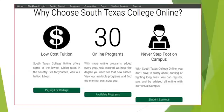So, why choose South Texas College online? For students, the reasons are low-cost tuition, the number of online programs, and the fact that the students can get through the entire process without ever stepping foot on the physical campus. South Texas College Online offers some of the lowest tuition rates in the country. See for yourself and view our tuition and fees in the college catalog. 30 online programs. With more online programs added every year, rest assured we have the degree you need for that new career. View our available programs and find the one that best suits you.